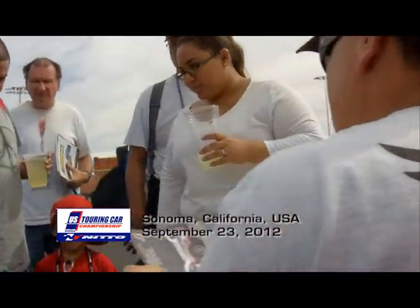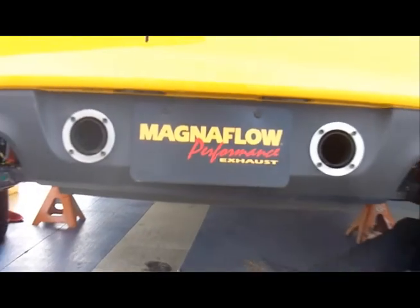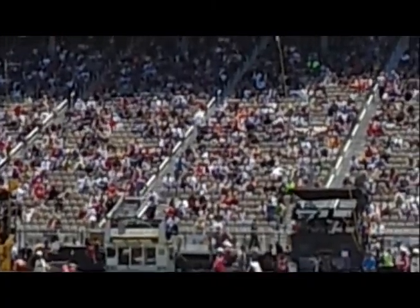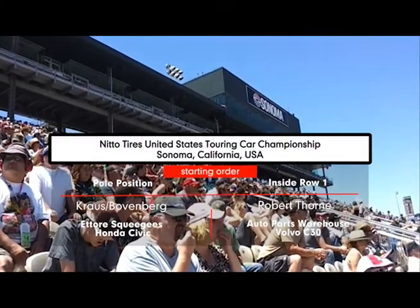My name's Geoff Lepper. I'm here with Rick Nannini as we get ready to set the grid for round number 6. A doubleheader weekend here. This is Sunday's race. Well, Rick, some of the challenges on that as well. Yeah, it's been a long time since we've had a doubleheader race for U.S. Touring Car, but here we are, and let's get down to the starting grid to see who's on pole.